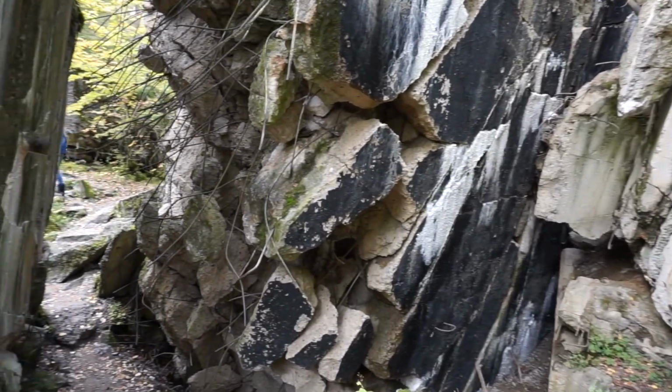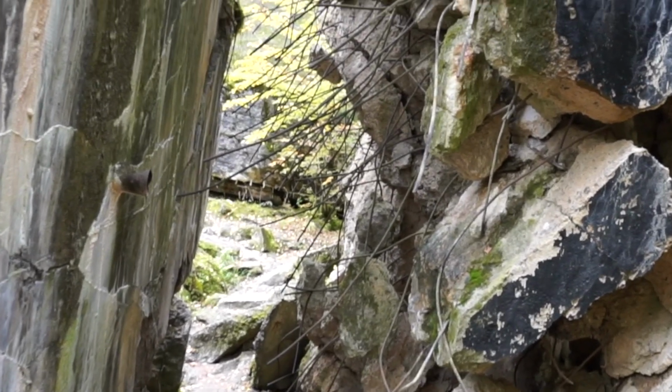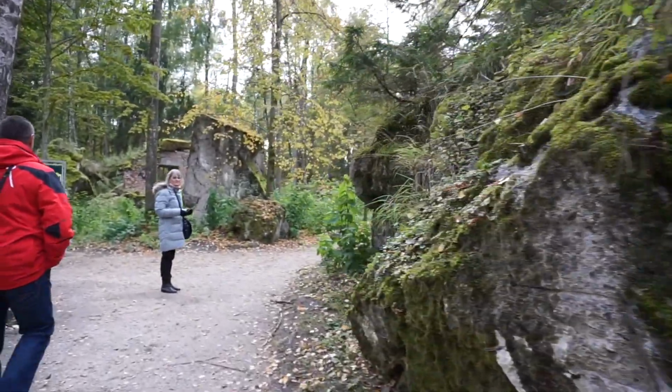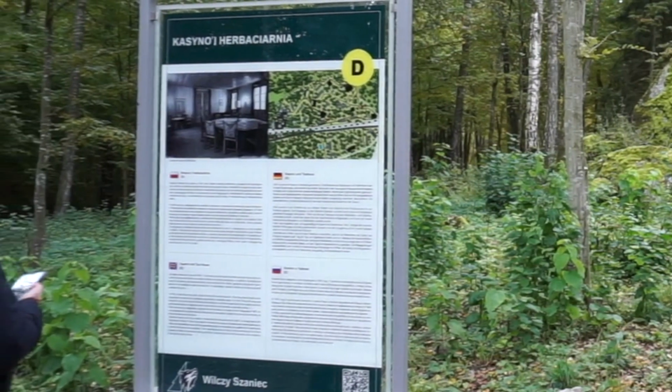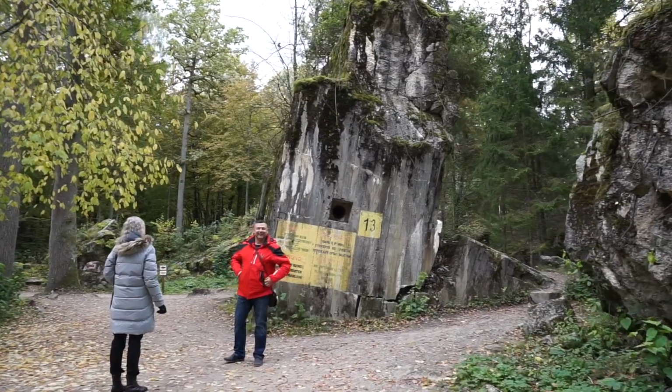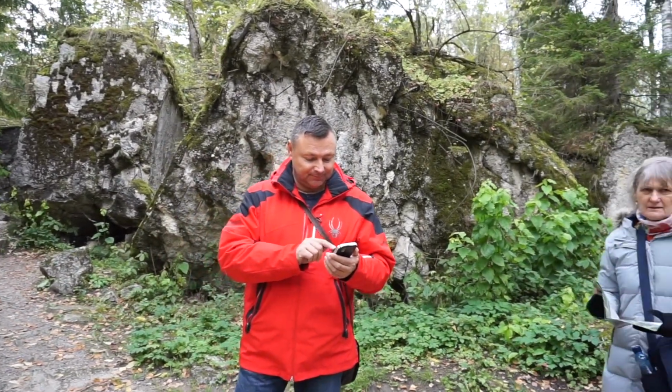You can see right in through there. It just comes around to the other side, but look at that reinforcing there. Here we have some more around here. We're still just travelling around Hitler's bunker. Our tour guide, Darek Zambowski.